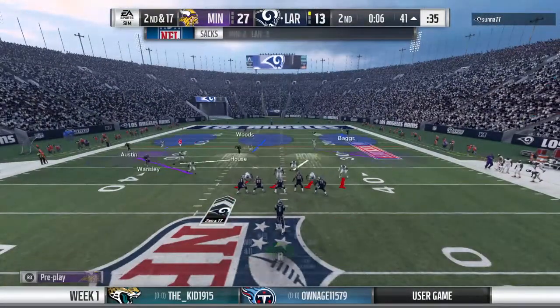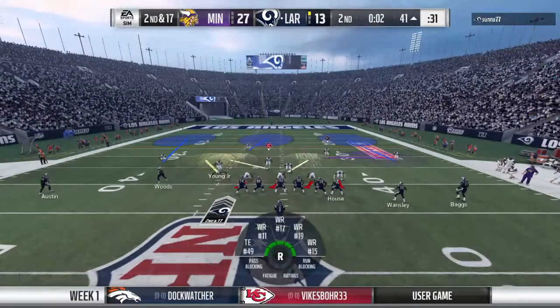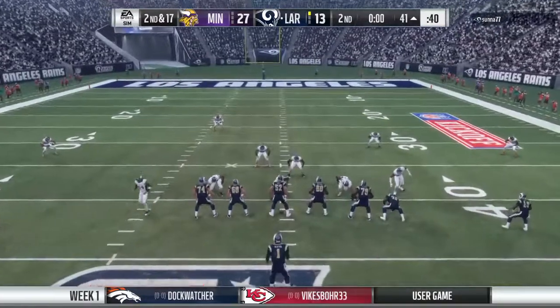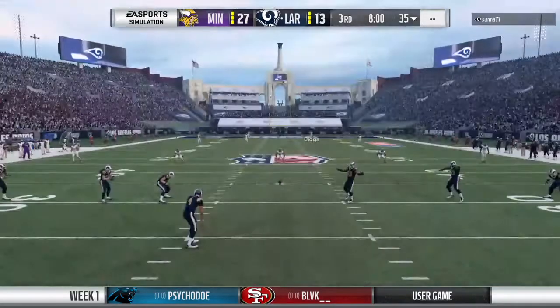Cameron Jordan in there for sack number 85 of his great career, moving him past Hall of Famer Howie Long on the all-time list. All right, we will save the Week 1 highlights and apparently get right back to the action here in the third.